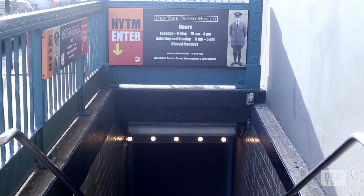The MTA. It's one of the things that millions of New Yorkers ride every single day. It's one of the oldest systems in the city, but there's a lot of things about the MTA that we don't know, specifically in Brooklyn. Right now I'm at the New York Transit Museum, and we're gonna talk to an expert about some of these secrets, uncover them, and bring them overground, so to speak. So let's take a trip downtown.